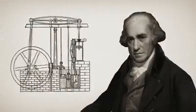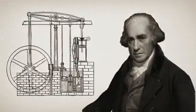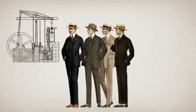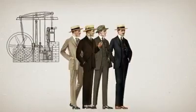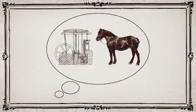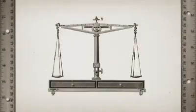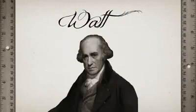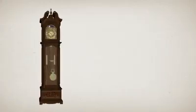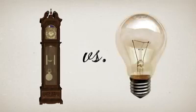James Watt was a producer of industrial steam engines, and he wanted his potential customers to be able to make comparisons between his steam engines and a familiar quantity, the power they could get from a working horse. This was such a useful idea that the metric system unit for power, the watt, is named after James Watt. Following in James Watt's footsteps, let's compare the amount of power it takes to run this grandfather clock to the power we'd need to run a bright 100-watt light bulb.